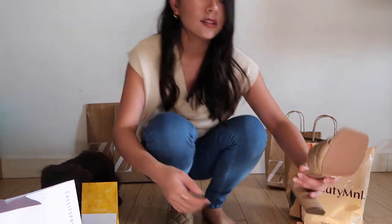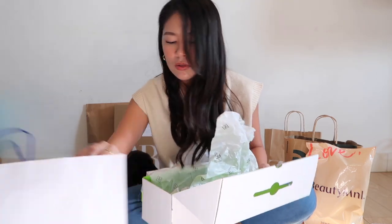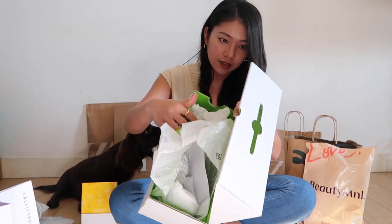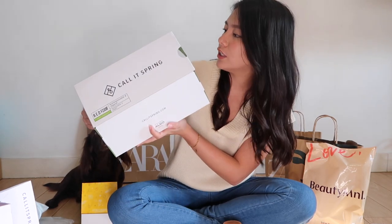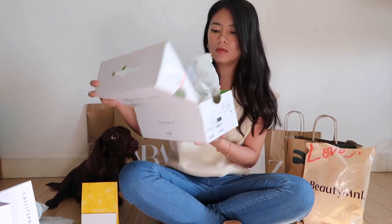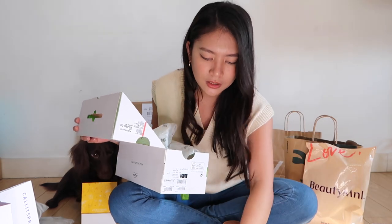Ta-da! Super, super cute and super comfy. For the price, wait. Wala na kasi yung receipt dito. Hindi ko na alam kung saan ko na nailagay. Original price niya is $2,495. Color is bone, hindi brown. And I think I only got this for 600 pesos. 600 nga ba? Basta parang 600 lang yung binayaran ko.